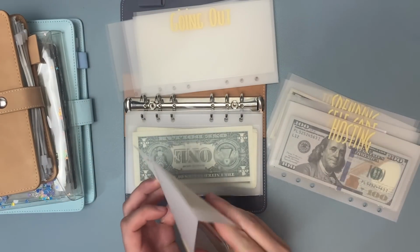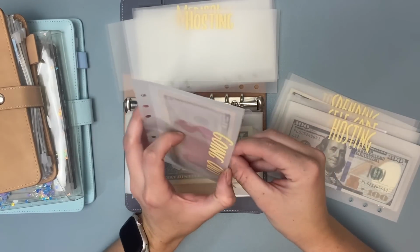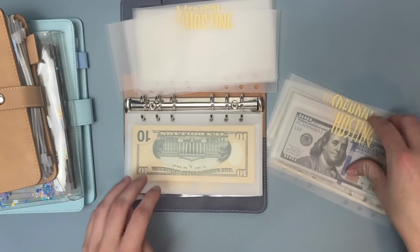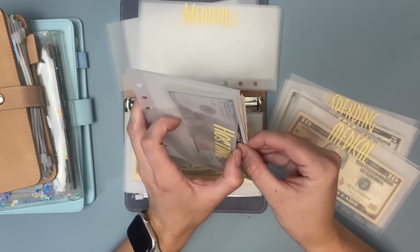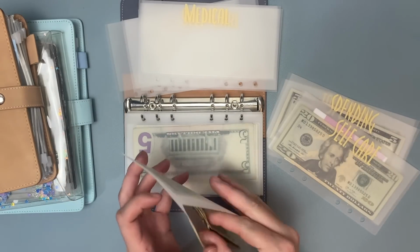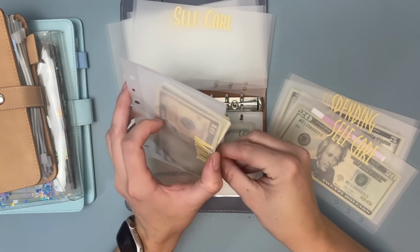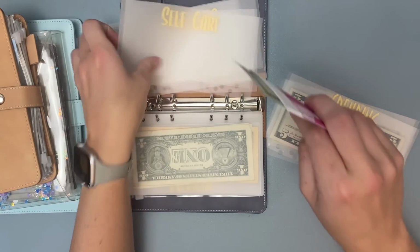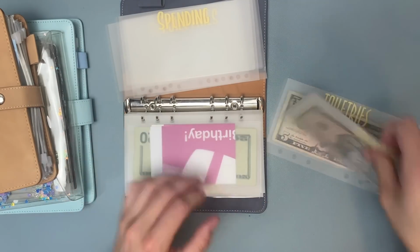Going out, also staying in this binder. Hosting. And medical. And self-care. Spending.